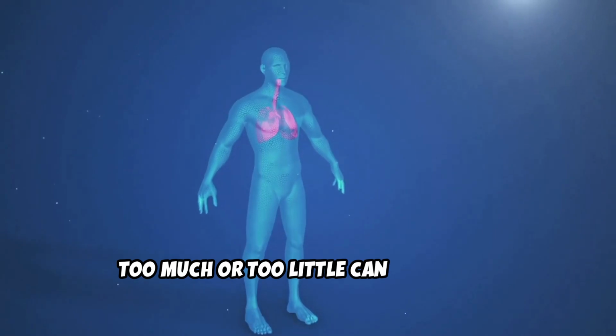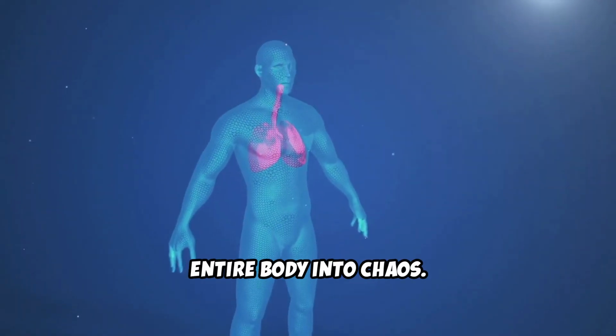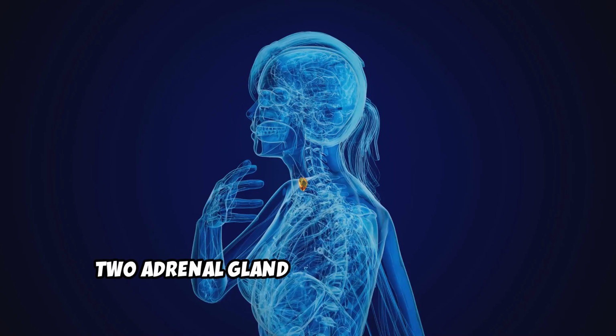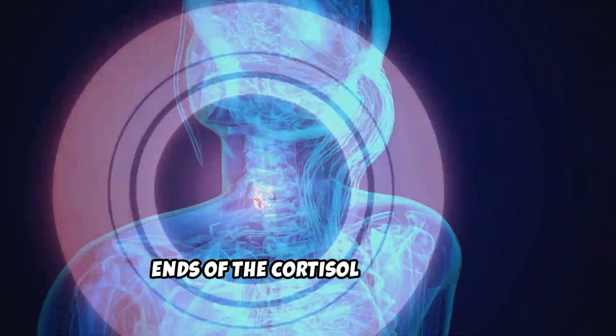Too much or too little can throw the entire body into chaos. Today we're comparing Cushing's syndrome and Addison's disease, two adrenal gland disorders on opposite ends of the cortisol spectrum.